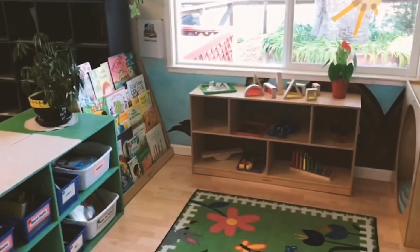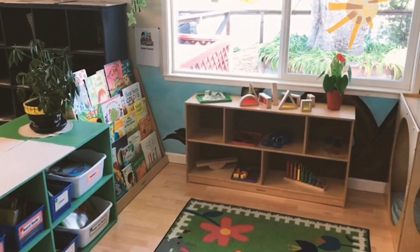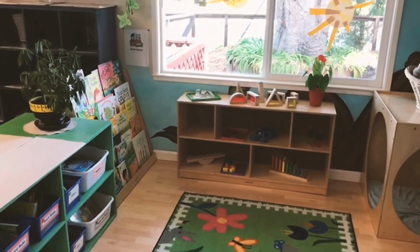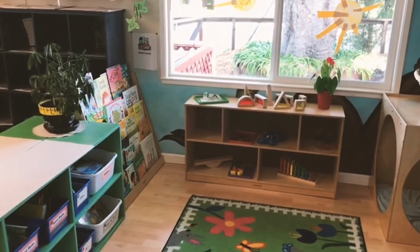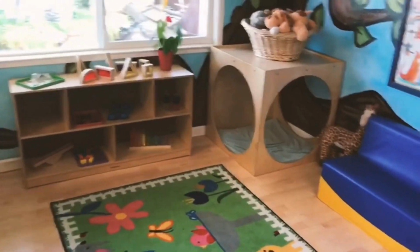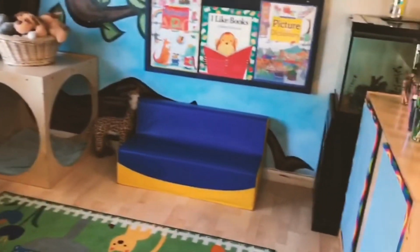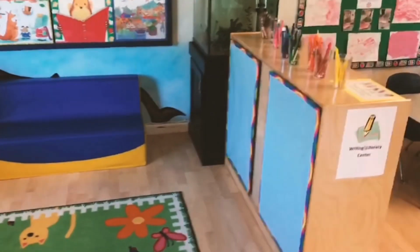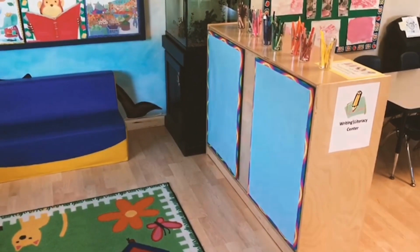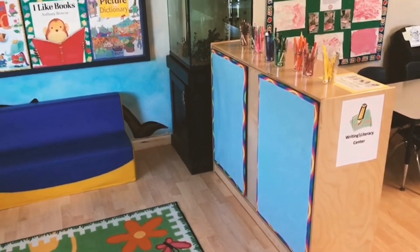So the Science Center changes quite frequently. Every month we have something different for the children to explore and to look at, depending on what we're doing in the classroom. We also have our felt boards over here on the side that the kids can do some felt friends or all kinds of little felt stories that we've got.